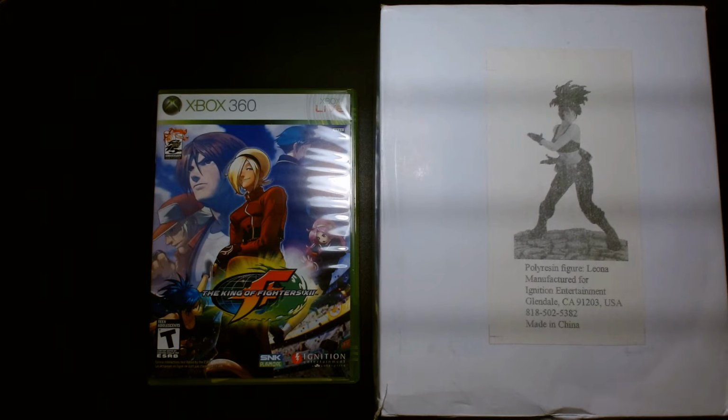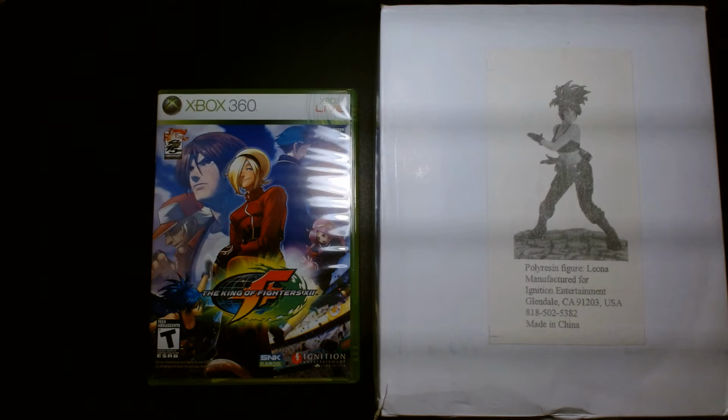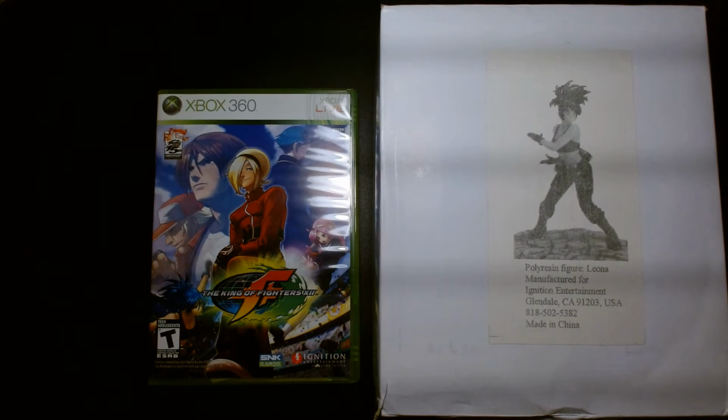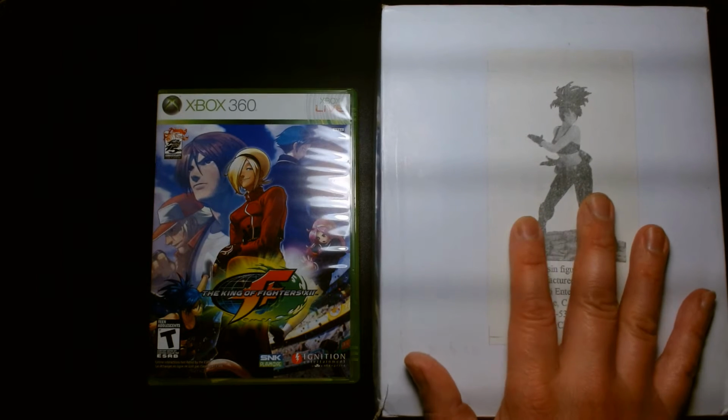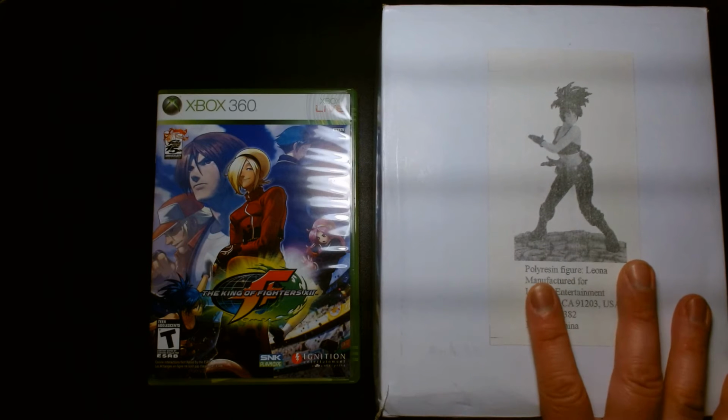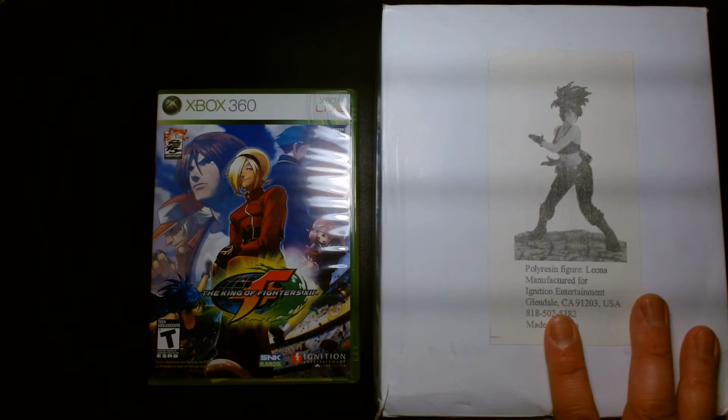Because in his video, I think in the thumbnail, he had a statue of one of the characters from the video game, Kyo, who's from Team Japan. And then I remembered that I had a statue from one of the King of Fighters video games. The statue I had was a polyresin figure of the character Leona, which is right here on the right. So we're going to take a look at this figure. I haven't looked at it in probably over a decade.